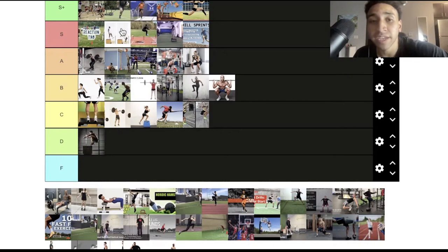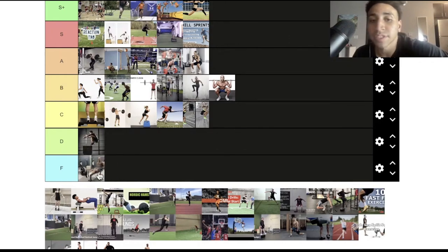Tag, depth jumps, really, really important. You're developing amortization phase, reversal strength, which is really important. This could be a missing link for people. Depth jumps and drop jumps can be a missing link for transitional strength. So if you feel like you jump high from a standstill, but you can't bring in speed, this could be that missing link, okay? This could definitely be the missing link. It's also good for just general power, general explosiveness, reactive strength index, all those things.